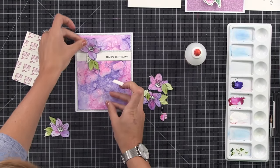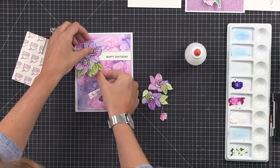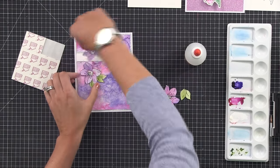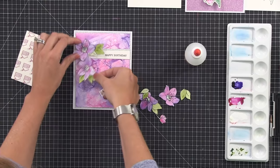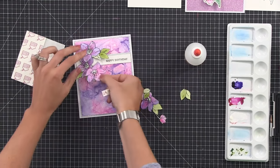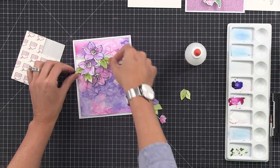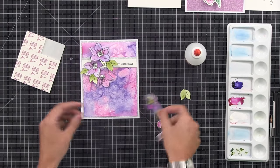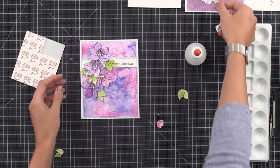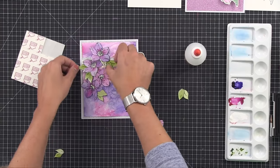I think I've done enough to create a little bit of a bouquet going on. So something that looks like this has now been changed into something completely different now.